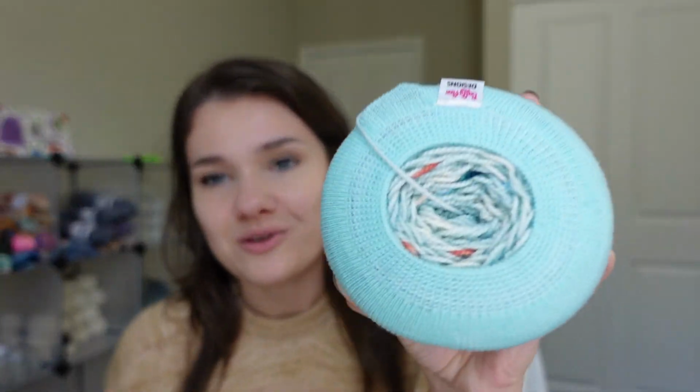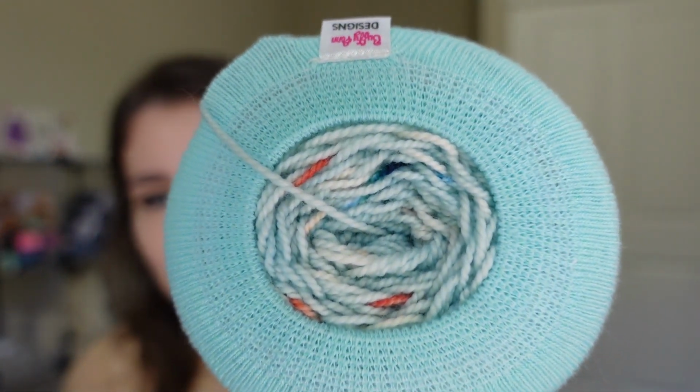The yarn I got was kind of like a last minute decision. I kept seeing this color on Etsy, and it's called Forget Me Not, and it's by That Chick Who Knits, I believe. Yeah, and it's in the fingering weight. I have a yarn cozy on, but if you could just see, it's so beautiful, like the colorway. So this is actually a yarn that's supposed to be for assigned pooling.